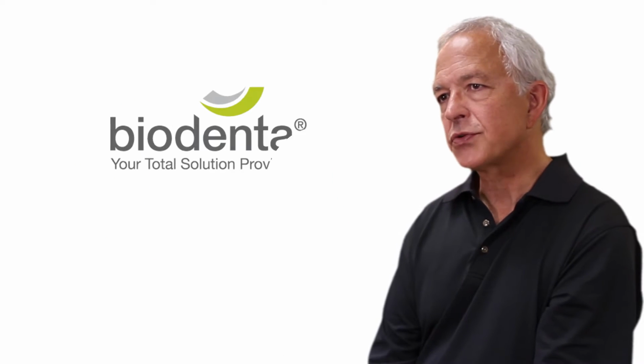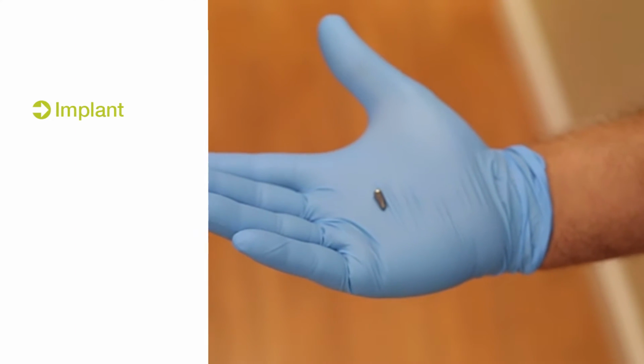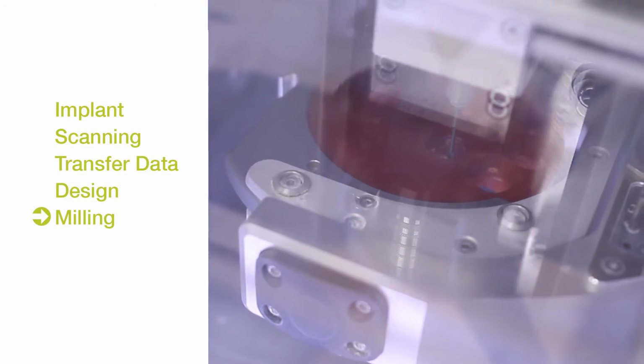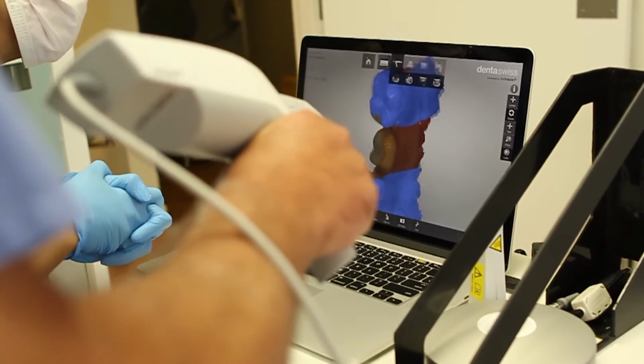Biodenta is truly a total solutions provider. They take you from an implant or a tooth all the way through the workflow system of scanning, transfer of data, designing, milling, coloring, to delivery. They have support systems and training that allow one to get into the technology at whatever pace you're comfortable with. The leaders in the market, though, have constant R&D and continue to stay in the development stage to improve. And Biodenta has shown me that that's what they're willing to do, and that's what they are doing.